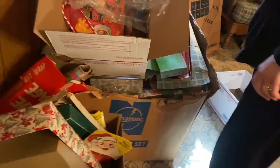So we went down to the basement and the big box of Christmas was just waiting for us there. We started digging through it and we were like, we can't do this. We just got to get the whole thing. So that's exactly what we did. We got the whole box and we're going to go through it and divvy it up between the two of us. But we will show you guys everything that's in that box.